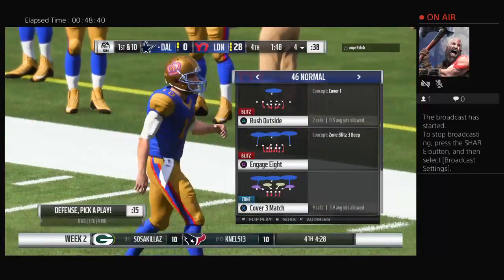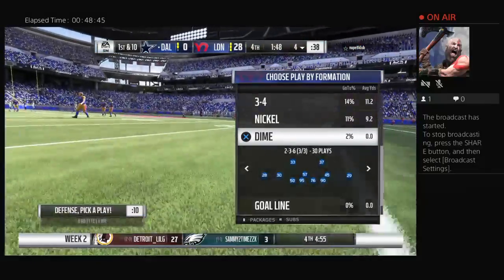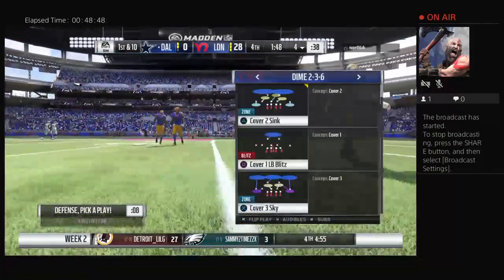And now Dallas gets set to take the field. They're down big here late. I don't know, you just want one last drive here for pride? Some people like to do that.